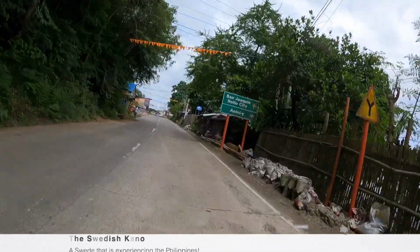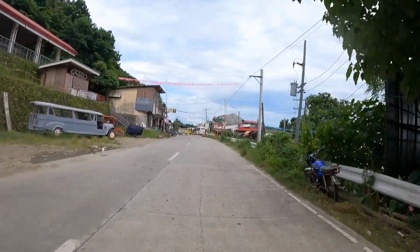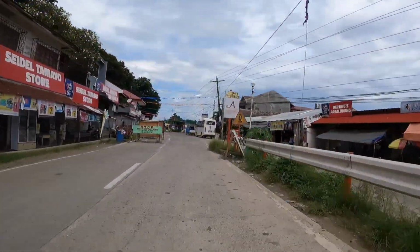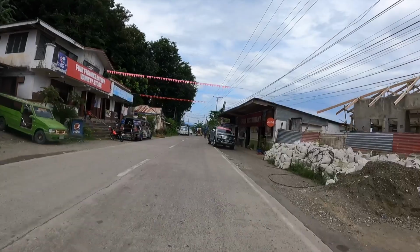So we are about down to sea level now, and as I said in the video before, the road going down to the right here takes you down to a lot of beach resorts and stuff. We're going to visit there later in some kind of video.